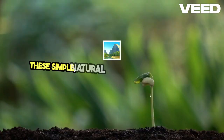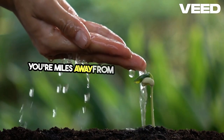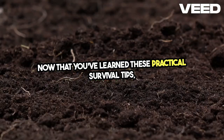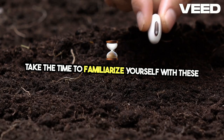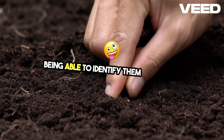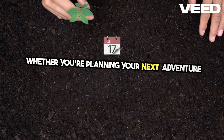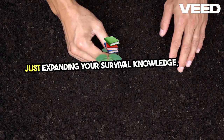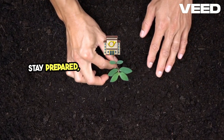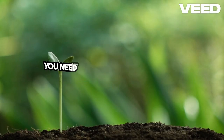These simple, natural solutions can keep you healthy and clean in the wild when you're miles away from modern conveniences. Now that you've learned these practical survival tips, take the time to familiarize yourself with these plants and mushrooms in your local area. Being able to identify them in the wild could be a game changer when it counts. Whether you're planning your next adventure or just expanding your survival knowledge, these are essential skills to add to your toolkit. Stay prepared, stay safe, and remember, nature provides everything you need if you know where to look.